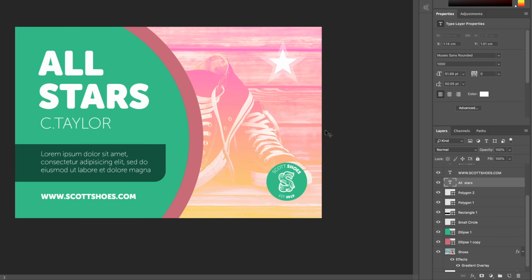Hi there, to get started you can use the file that we've been working on, or just work with any file. We'll start with adding stroke to the text and then an object and doing multiple strokes, all very exciting. So start with the all stars text.